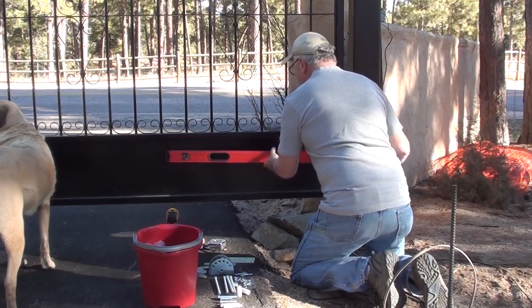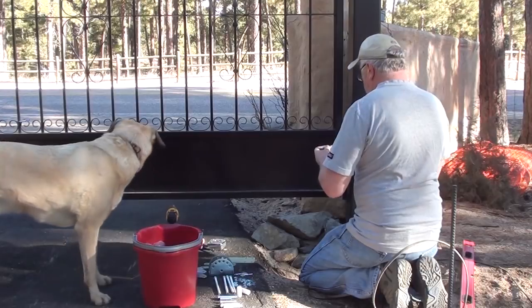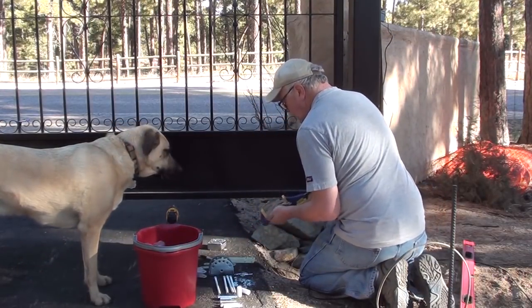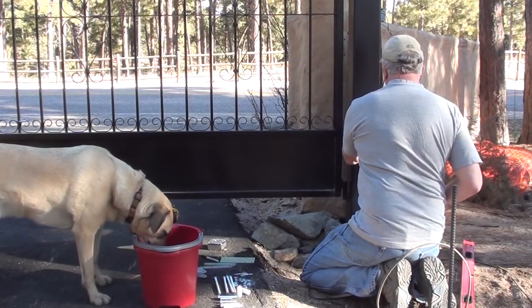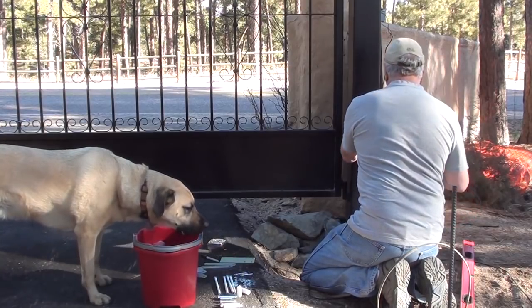That's going to be perfectly level. So get a clamp out. We're going to clamp this to the post with the center line on my mark, like this.